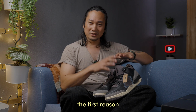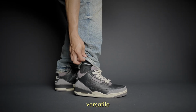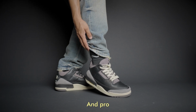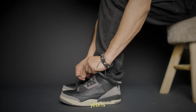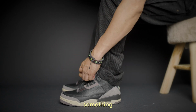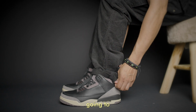Okay, so the first reason why I love this pair is the versatile colorway. I will show you different kinds of pants with the different laces it came with. And pro tip, by the way, I love wearing my J3s with jeans because they are more mature in my honest opinion. Or solid colored pants, something semi-casual or something that you can wear going into the office.